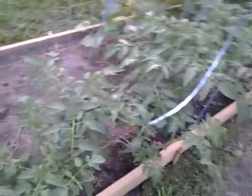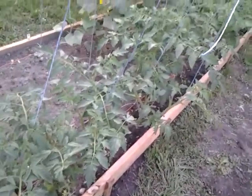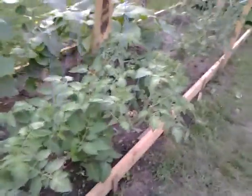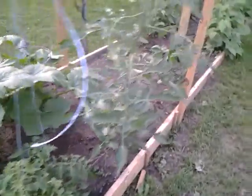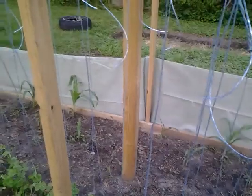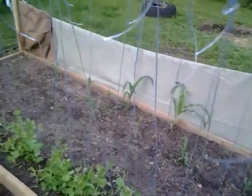Last year we had so much rain and such cooler weather that I didn't have tomatoes till very late in the season. I'm hoping to have some earlier ones this year, if possible. We'll see. Anyway, that's it for now, folks. I just wanted to show you mostly just my windbreak that I made to help protect these plants a little bit from the wind. And I'll show you what I did here too.